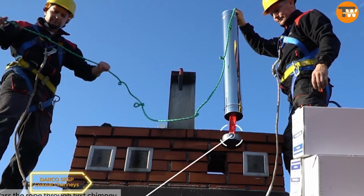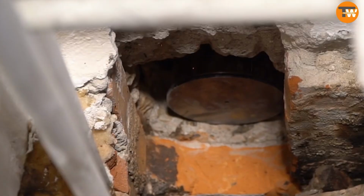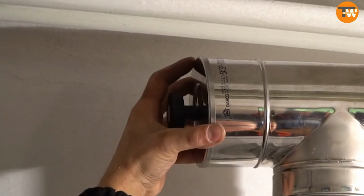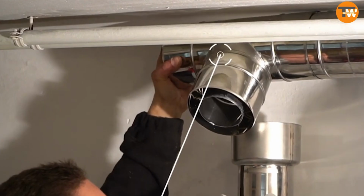DARCO SKSP Coaxial Chimneys. These chimneys have a clever design with 2 channels for combustion and oxygen supply. Made from durable materials, they are resistant to high temperatures and are suitable for gas heating boilers. Available in various diameters for easy installation and maintenance.